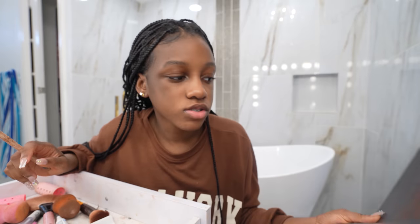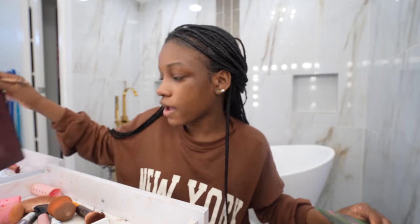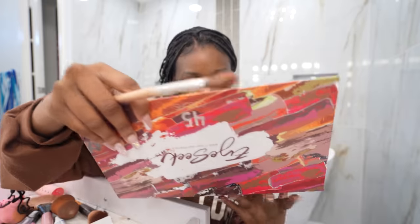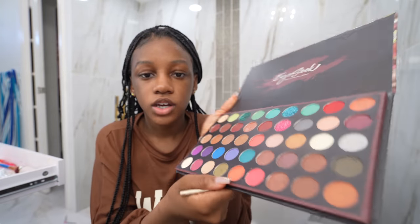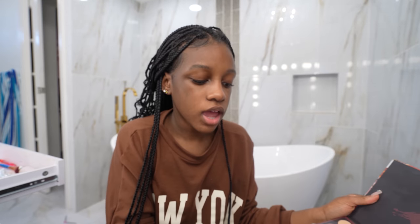We're gonna use this palette. This is the only palette I have. Oh, no, I don't. I have this palette. We're gonna use this one. Yeah, we're gonna use this palette. Okay. So we're just gonna use these two colors with some shimmer. So I'm gonna do that and I'll be back.